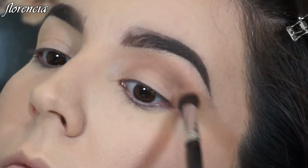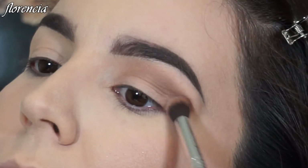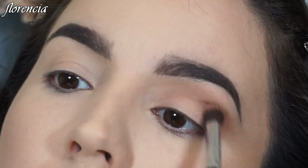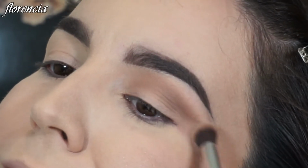To make it look darker, this is going to give us a little bit more dimension so we don't just go straight with the black. It's just going to help it blend a little bit smoother, even though the black shadow will be kind of sharp.